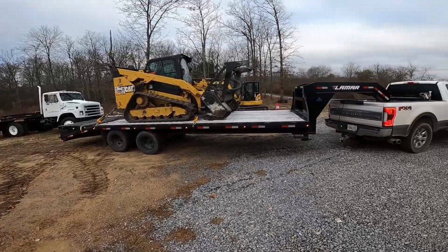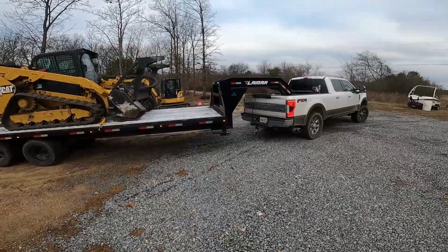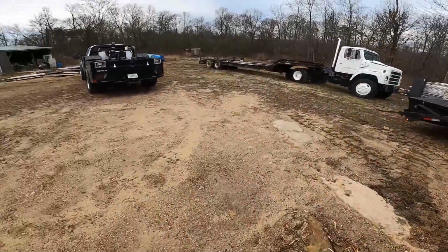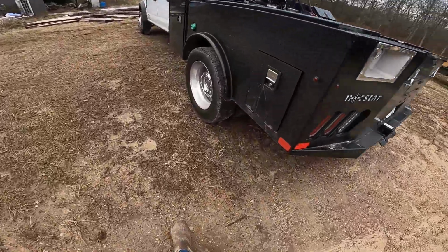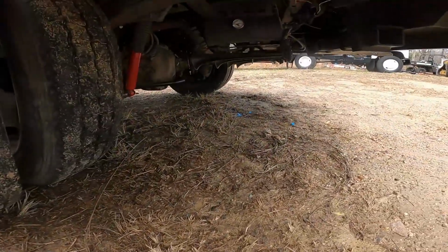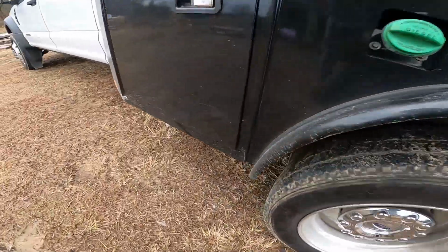All right, got this sucker loaded. The snow didn't help none, slip sliding all over the place. Got it, and we'll be heading and getting it dropped off. I got the 450 back. It's got new rotors and brakes. It's also got, I put new shocks on it a while ago.